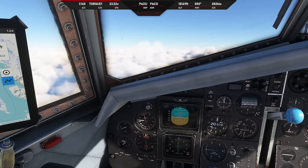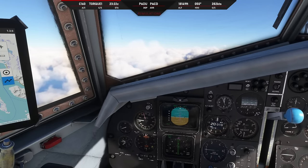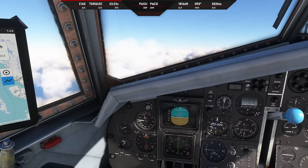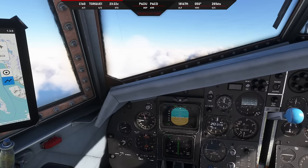Okay, Torque 1-1, roger. Join the radial 226 of Cold Bay VOR. DME arc 30 nautical miles to the south, and join the 148 inbound, and call me when you are ready for your descent, or I will let you know when I can calculate to make your descent more optimal. Okay, copy that. We will join the 30 DME arc to the south, and we'll let you know when we're ready to start down. Appreciate it.